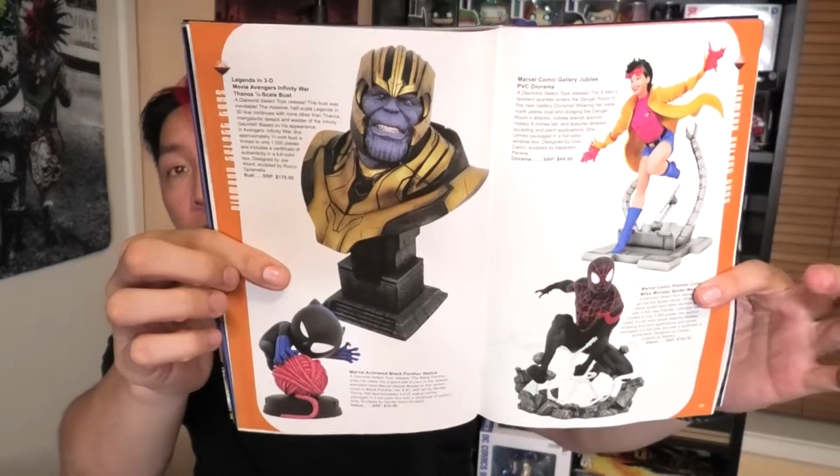This is what I like. Statues. Some pretty cool statues there. I'm starting to get a few statues. It's not going to be good if I keep getting statues because they're not cheap. You know what, Marvel? I'm done with you. Let's check out the DC previews.